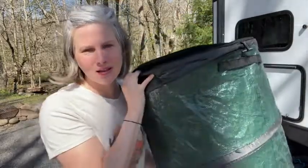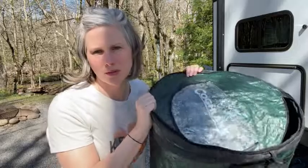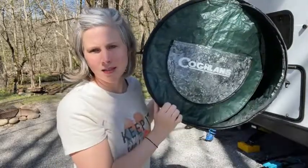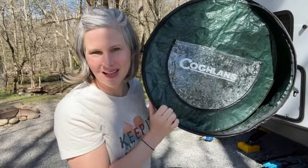So this is awesome. We always have a lot of trash when we're camping because we use a lot of paper plates. Sometimes we use plastic utensils as well. So if you're a camper, this is a must have. That's my point of view.